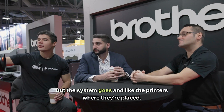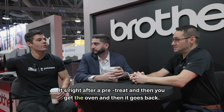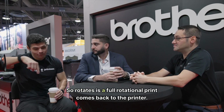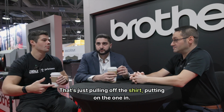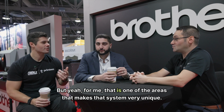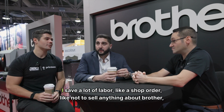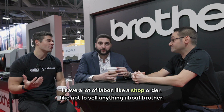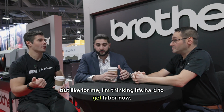But the system goes, and the printers are placed right after the pre-treat, and then you get the oven, and then it goes back. So it rotates, it's a full rotational print, comes back to the printer. That's just pulling off the shirt, putting the other one in. But yeah, for me, that is one of the areas that makes that system very unique. Yeah, for sure. Well, you save a lot of labor. Like a shop owner, not to sell anything about Brother, but for me, I'm thinking it's hard to get labor now.